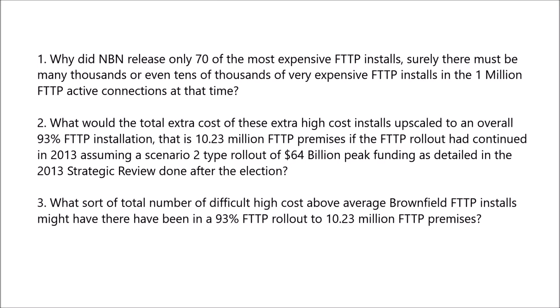1. Why did the NBN release only 70 of the most expensive FTTP installs? Surely there must be many thousands or tens of thousands of very expensive FTTP installs in the 1 million FTTP active connections at the time.